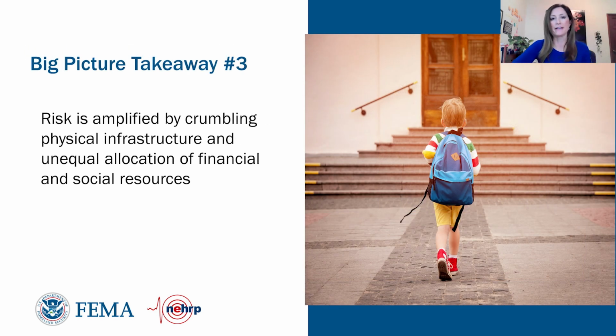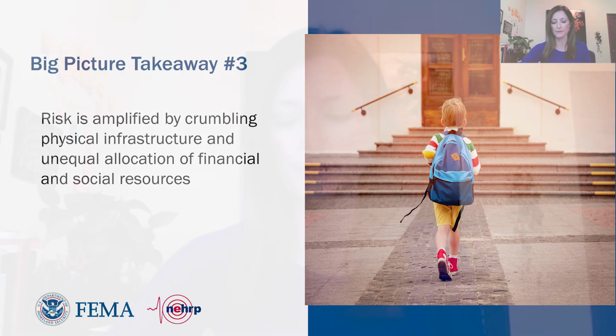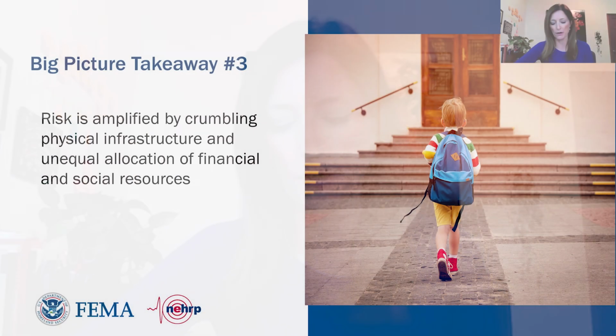The risks that children face are obviously not only an effect of the natural environment. The risks that children face are amplified by crumbling physical infrastructure and unequal allocation of financial and social resources. Consider, for example, that one of the nation's leading and most respected engineering groups, the American Society of Civil Engineers, regularly assigns school infrastructure a less than passing grade. Most recently, they received a D+ on their annual infrastructure report card.